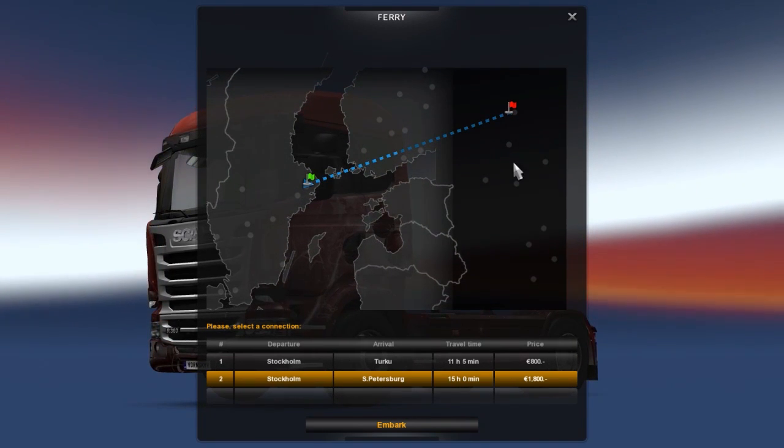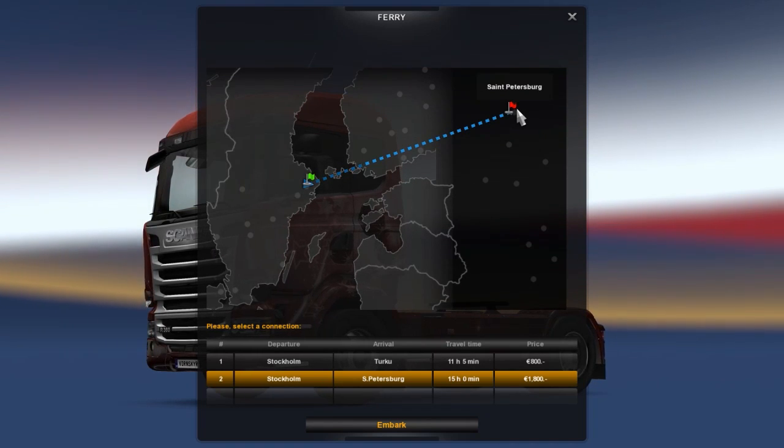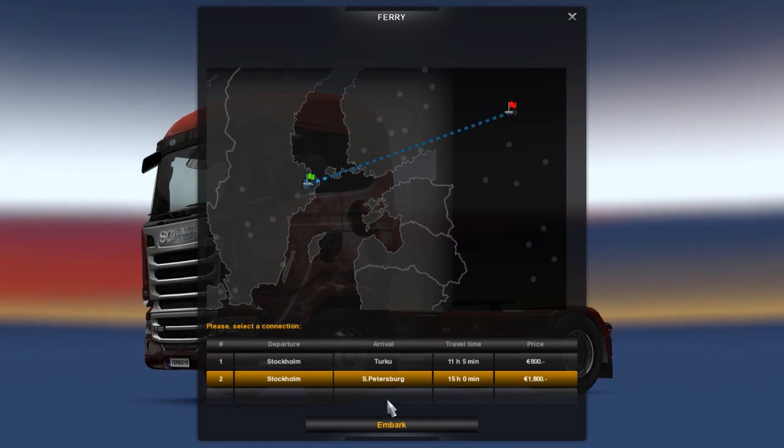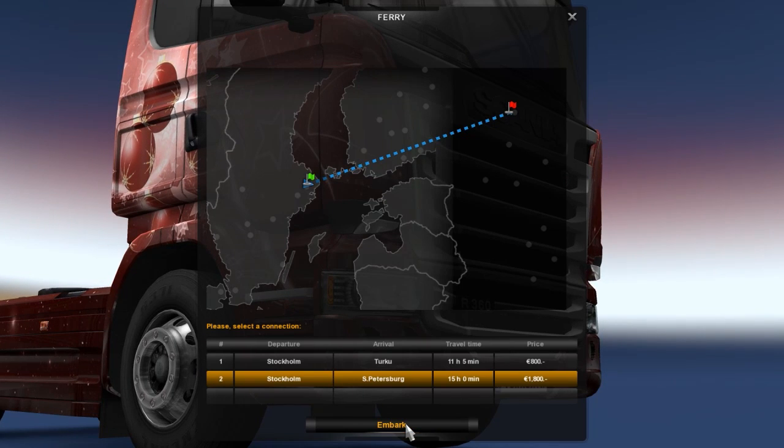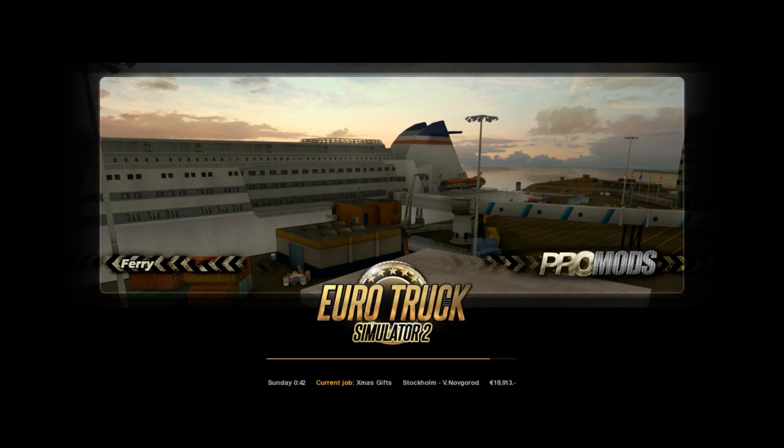It's really cool that the two mods have been linked together like this. I think it's Rustmap that links the ferries together. I might be wrong, but anyway, it's pretty cool. So we'll jump onto this St. Petersburg ferry, and then hopefully we won't have too far to drive after that, assuming we get there intact. It's taking its own sweet time loading, but there we go, I think we're in now.